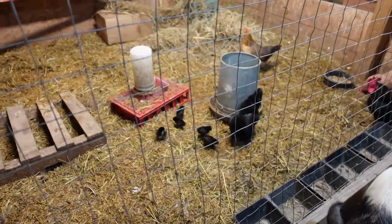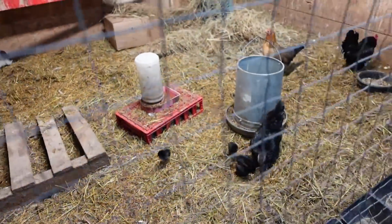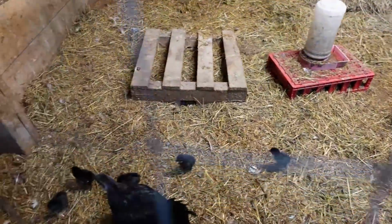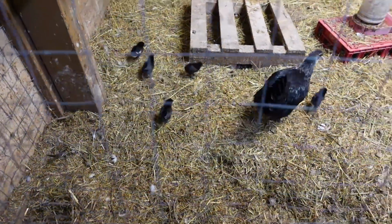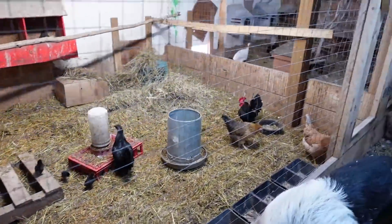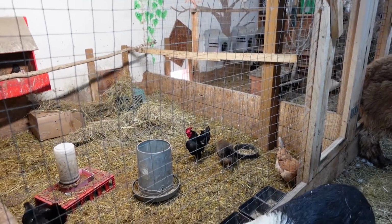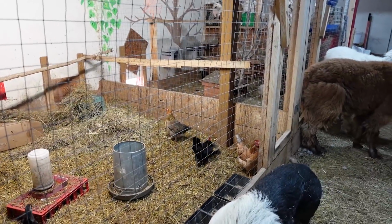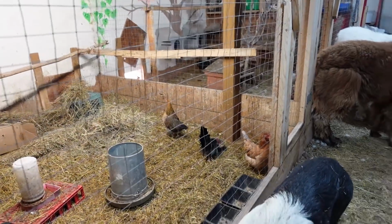And here is Penny and her 5 little ones. So she's just teaching them how to eat, peck at the ground, and then we've got Pluto. Little Pluto over there, and we'll probably move these guys outside into the outer enclosure with Henry.